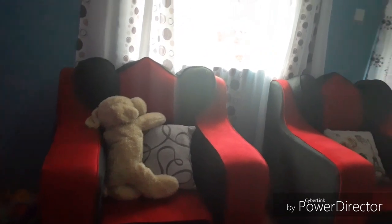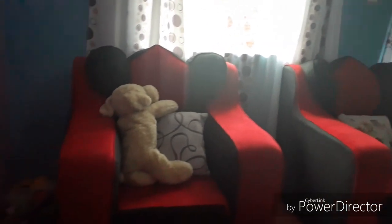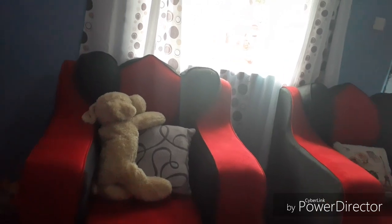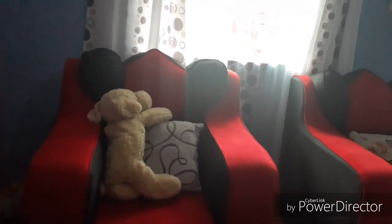And then this side, you have a window. Okay? That window is the one that is next to the door. Remember, I entered the other way. And then now you have the one-seater seats. One is here, and the other one is there. So when you move like that, you find the window and a baby doll for my girl. She likes to hold that when she sleeps.